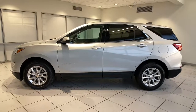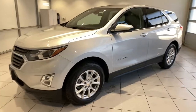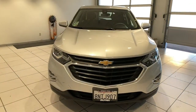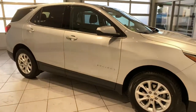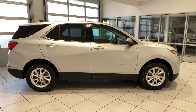Take a moment to check out the 2020 Chevrolet Equinox. With less than 70,000 miles on the odometer, this vehicle stands out from the rest. Whether you're on a family road trip or doing the daily drive, the Equinox is your go-to vehicle. It's the elegant solution that blends advanced safety technology, passenger comfort, and SUV functionality.